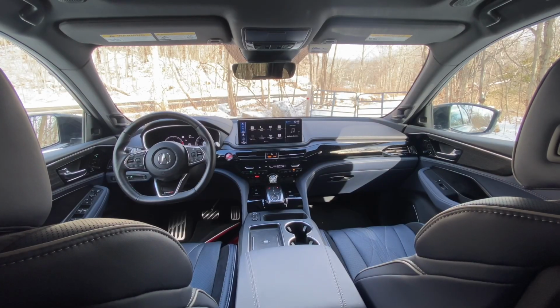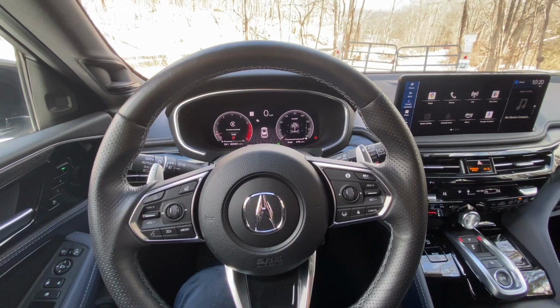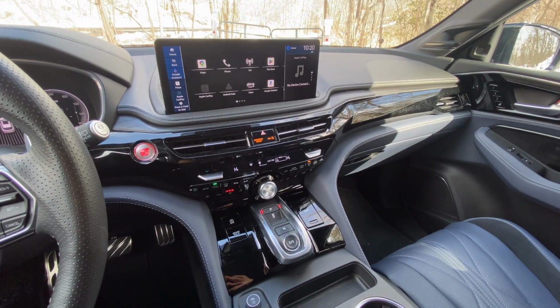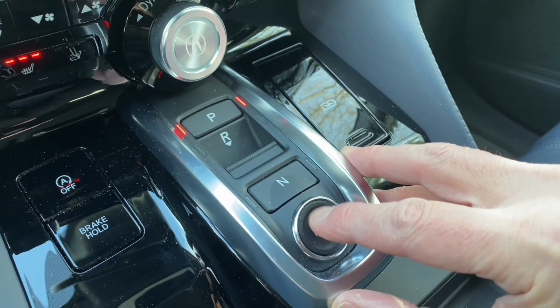It has the same interior layout as the other trims, which has one very significant change from last year's model. Instead of the infotainment system screen that you had to control with a touchpad down here, it's now a touchscreen itself, and it's even been moved a little closer. It's equipped with Apple CarPlay, Android Auto, Alexa, and Google built in. Unfortunately, while that is very welcome, Acura kept its clumsy push-button transmission selector, which takes some getting used to.